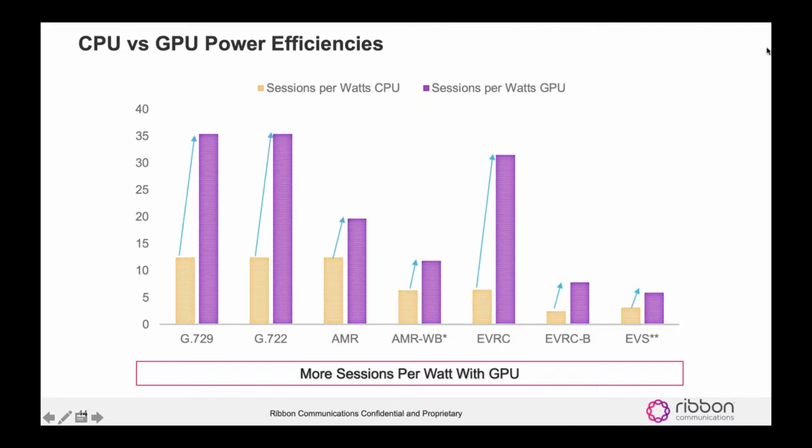And if you scan through the table, in almost all the cases, minimum 50% power savings are guaranteed across all the codecs, with a highlight being EVRC, where you could see up to 80% of power savings. And let me point out, for codecs like G722 and G729, GPU is actually capable of delivering more capacity, but it's actually a CPU which is running out of breath and is not able to drive GPU further. So actually, for some of these codecs, CPU is the bottleneck, not the GPU. That should prove to you the prowess of a GPU when it comes to audio transcoding.